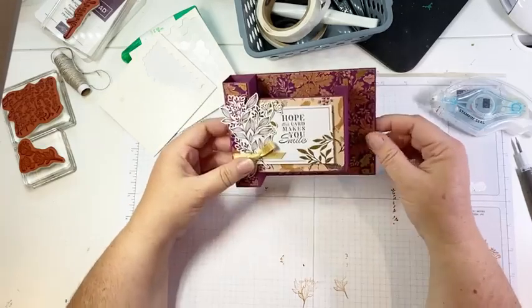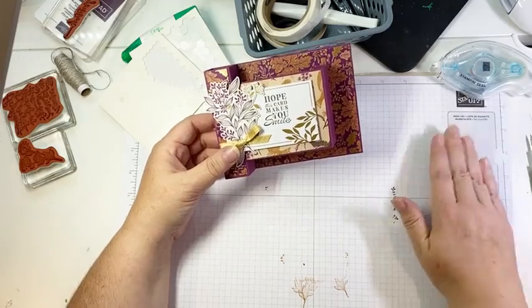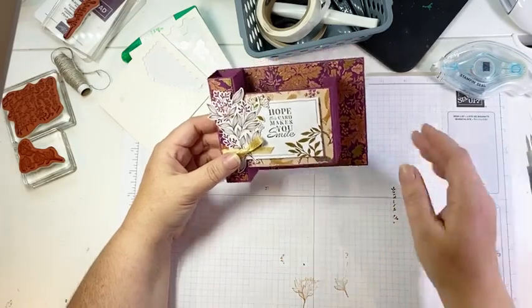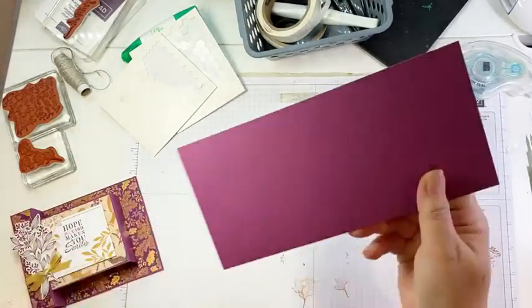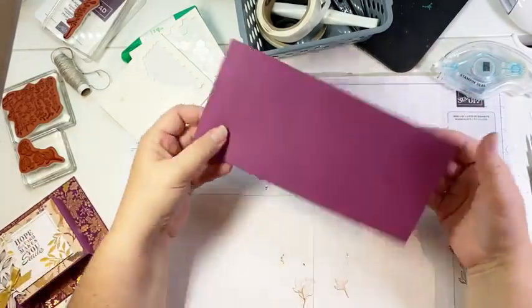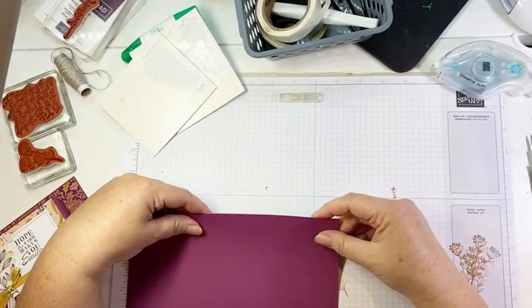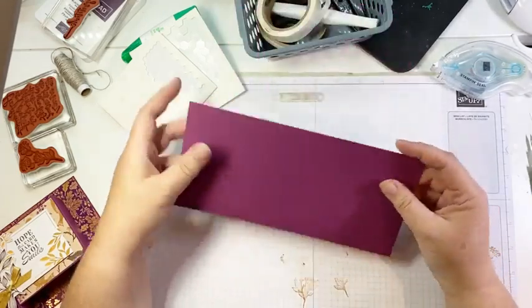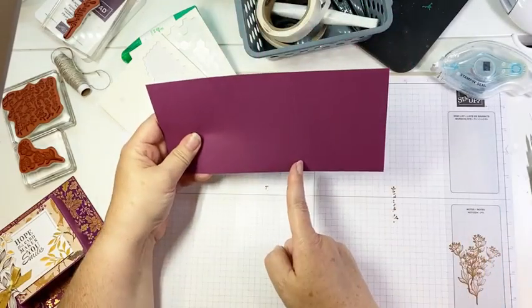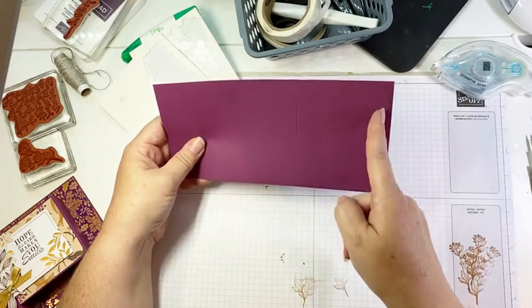So I'm going to give you the dimensions for this. They're a little bit different from the card that I made last week, but it's the same basic idea. Okay, so we're going to start with a piece. I'm using Rich Razzleberry cardstock. It is 4 1/4 by 9 inches, and I have scored at 5 1/2, 6 1/2, 7 1/2, and 8 1/2.